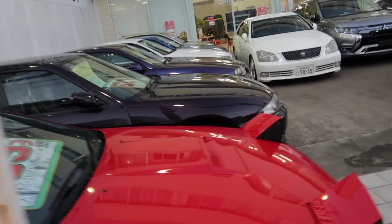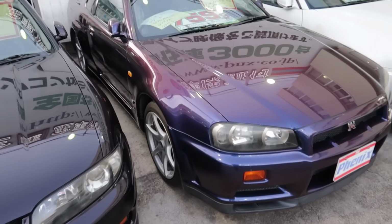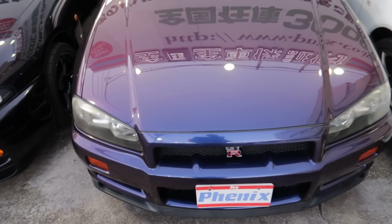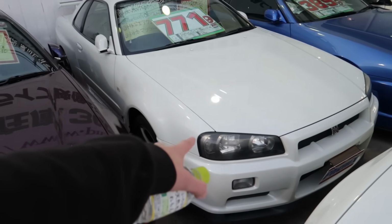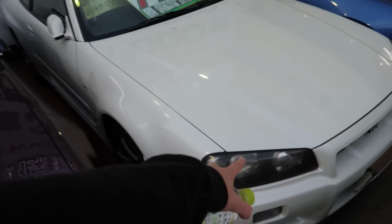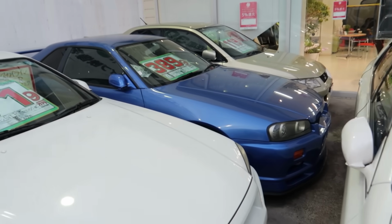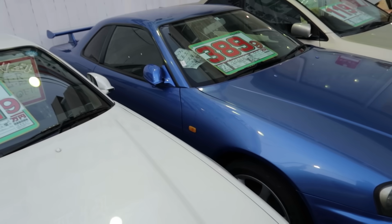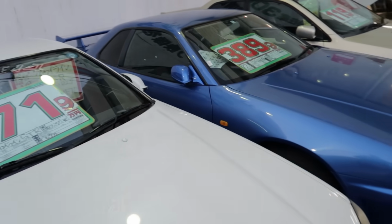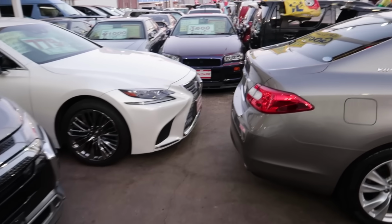And then starts their line of 34 GTRs here. Midnight purple one, 72,000 kilometers. $75,000 for this. $77,000 for this white one. It's done 67,000 Ks. You've got another one here. What's this one? Oh, this is a GTT for 38 grand. That's done only 47,000 kilometers. That's low for a GTT RB25 Neo.